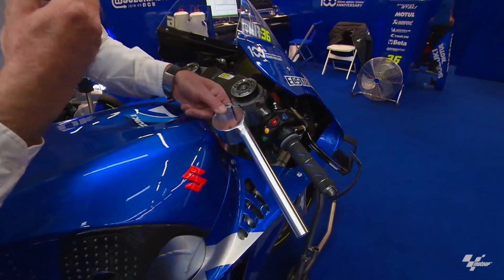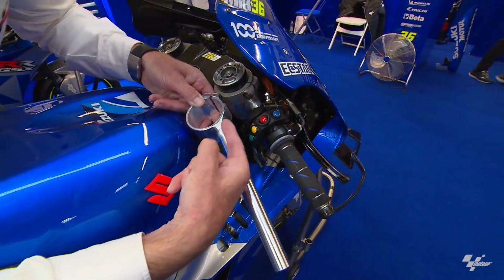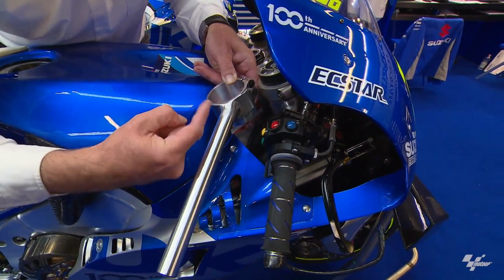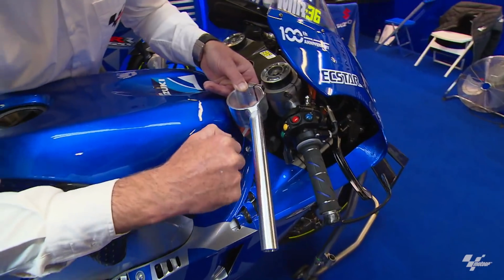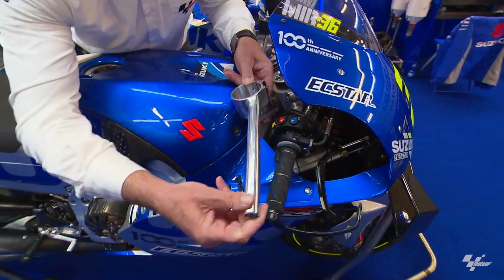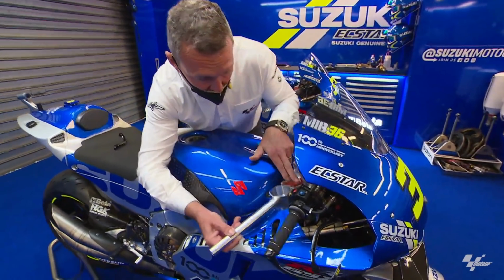So handlebars, for starters, we'll start with that. This, where the bar is welded onto the clamp, can be welded on further forward, right up here, or further back like this, and also at different degrees, different angles where it comes off to help change the position of your wrist with your hand. Then, when it's mounted, it can be mounted further forward or further back. Plus, it can be mounted lower on the fork or higher.